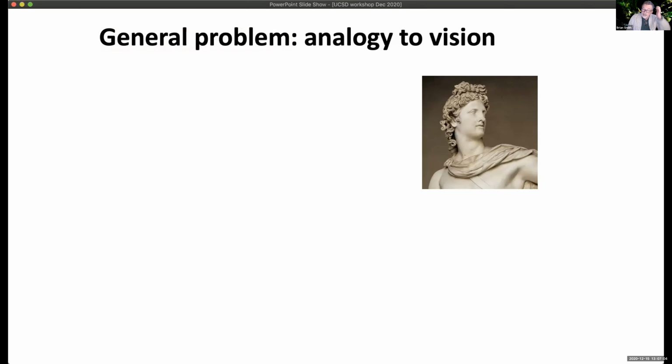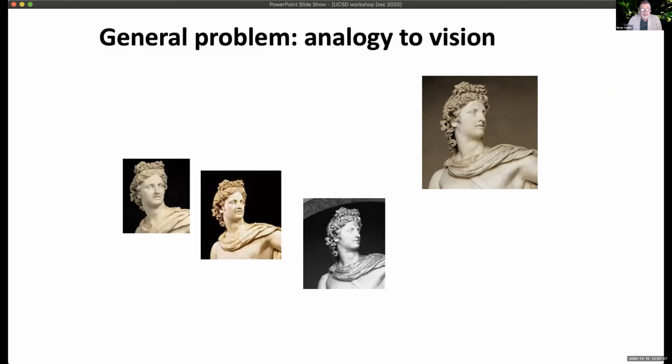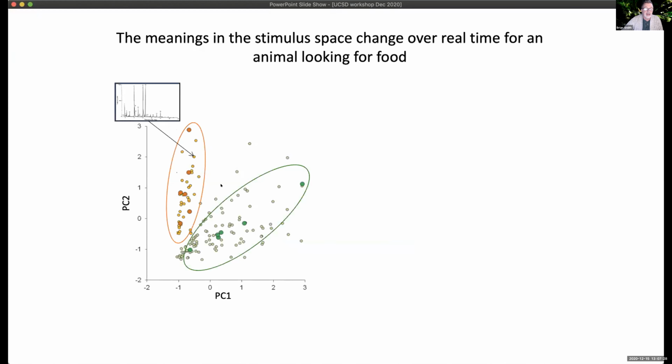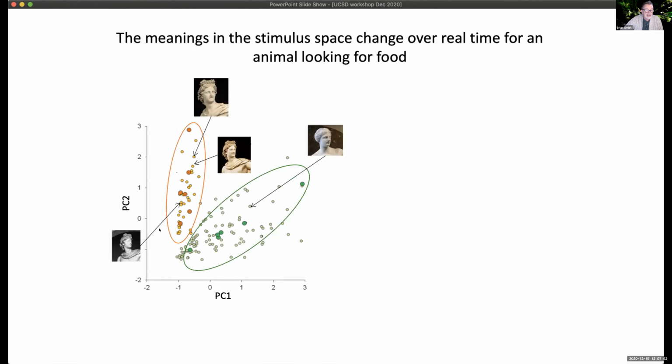We can all look at this statue and recognize it, even when that statue appears in slightly different orientations or slightly different visual situations. However, if I give us a slightly different statue, we immediately recognize it as something different. So the analogy between this visual problem, what I'm talking about, is if you think of, here's that cloud of points that I just showed you, and remember each of these points is a reduction of a chromatogram with about 50 different components. If we imagine now that all of these faces belonging to the same statue belong to this cloud of points and this different one belongs to this one, and the bee, just like our visual system, is trying to separate these clouds based on meaning.